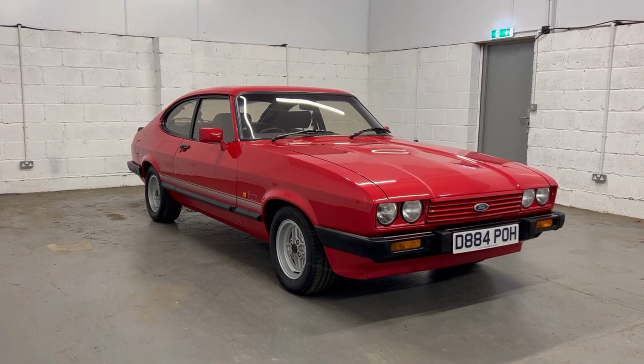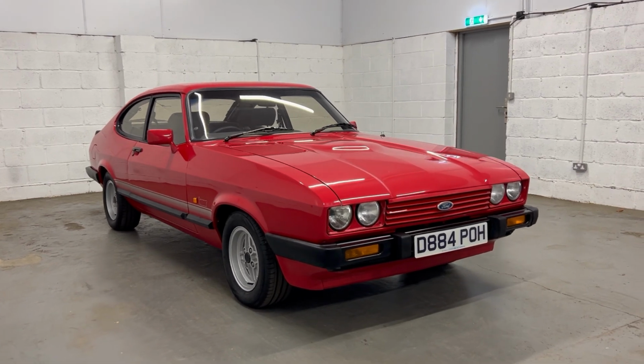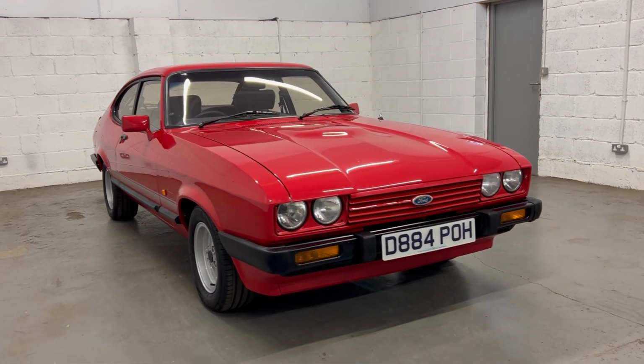Welcome to Stone Cold Classics, and today we have for you a 1987 Ford Capri 1.6 Laser.